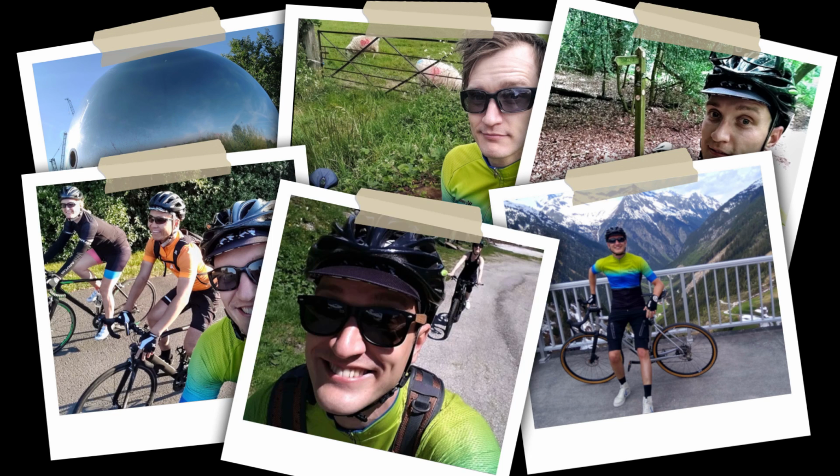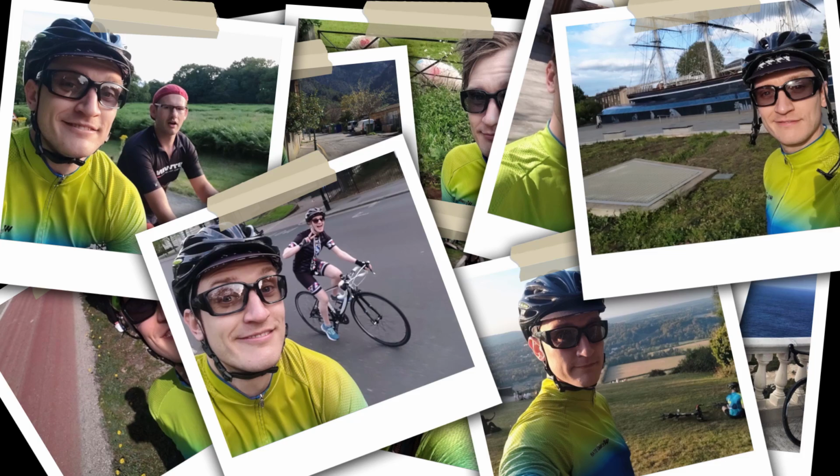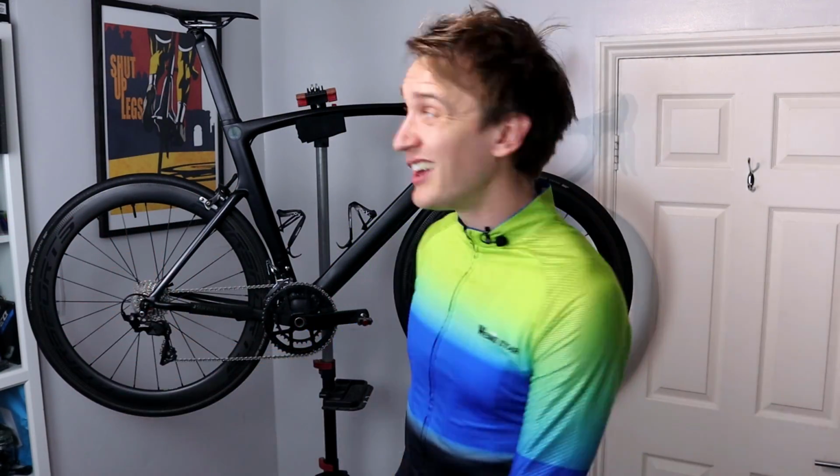Okay, so why do I love this cheap jersey so much? Well, it's actually been really, really durable for one. So I've had it 2 years and I must have ridden it on hundreds and hundreds of rides since then. And it's, yeah, still going strong, no frayed ends or anything. I love the color, so it kind of goes with my kit.